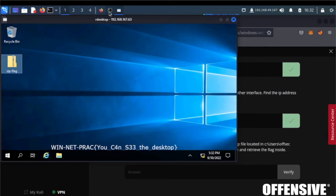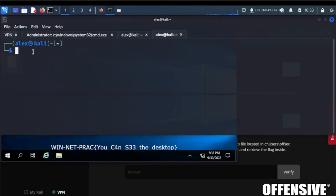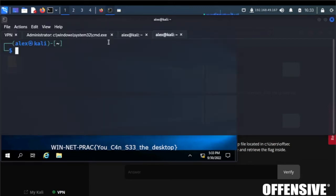Let's just say this. Oops. Not that. But this is where we want to copy it to, because we have access here to unzip it. But how would we get this zipped file from our Windows environment to our Kali environment? SMB, okay, that could work. Not quite the solution I had in mind, but we could absolutely try it.